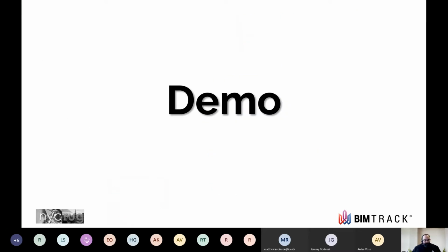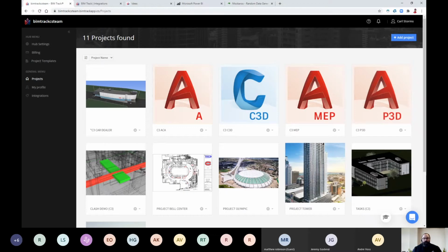So I'm going to jump into a demonstration here. Let me go ahead and fire up the BIM Track. All right. So what you should see on the screen here is the BIM Track hub. And I think it's worth going through a typical issue tracking workflow first before we hop into the out of the box thinking ideas, which we'll get into.